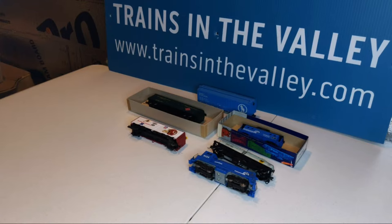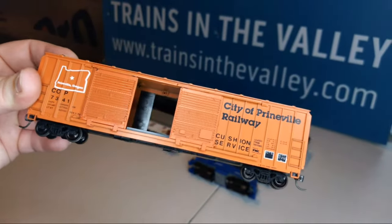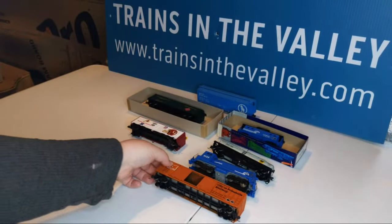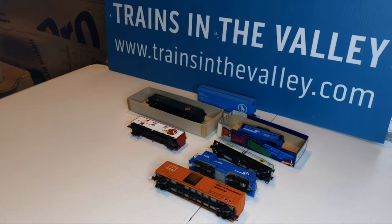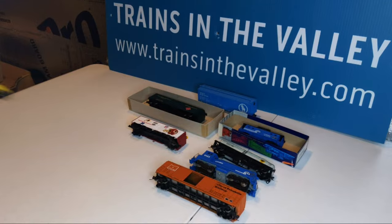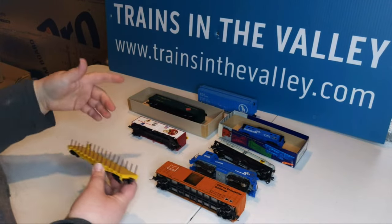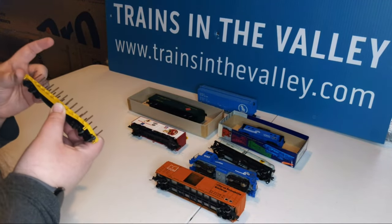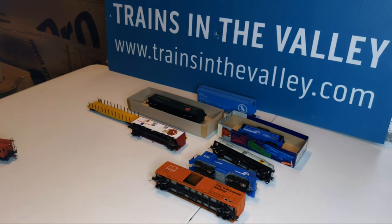What's this? An Oregon car? I can't read what it says there. I can't get the door. City of Prineville Railway. Oregon. That's a nice boxcar. A lot of Athern I'm seeing in this batch. And that's an Athern stake car, I can tell you that from looking at it. PRR, we got a Pennsylvania stake car, and I believe all the stakes are here. That's an Athern. It's classic.